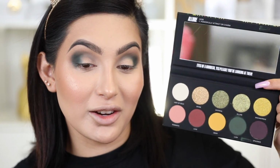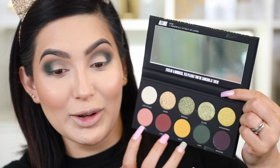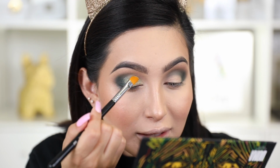Because we are using the Allure palette, I am going to also take the Allure eyeshadow, which is this one right here. It looks so pretty. So I'm gonna go ahead and just take that all over my entire lid. I am so excited. Actually, let me try to apply this with my finger. I am seriously living for this formula of shimmery eyeshadows. They feel like they do have glitter in them, because the way this sparkles, that's definitely glitter or something. Wow. I love it.